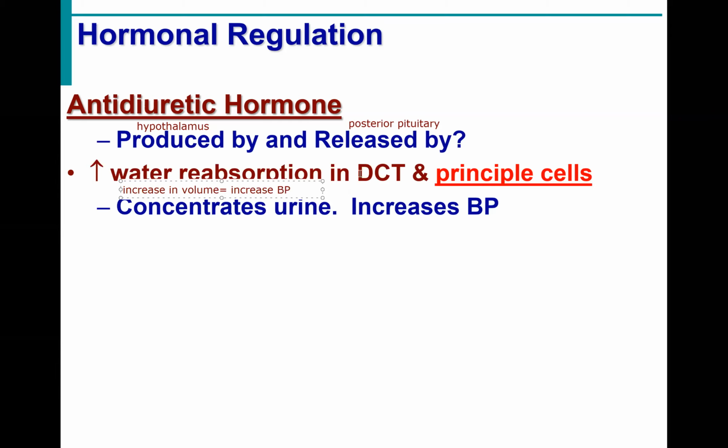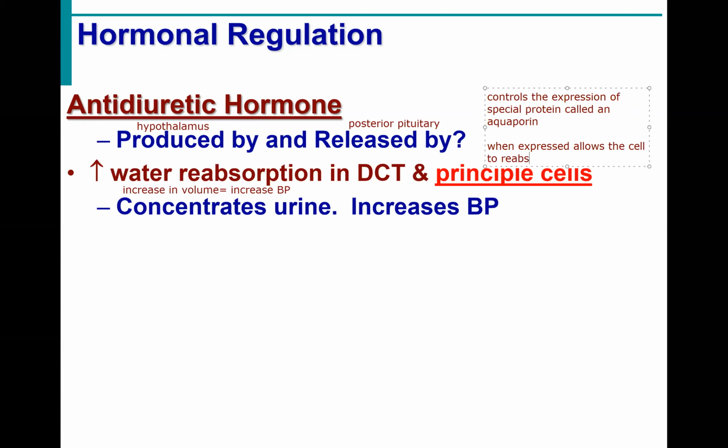Although now we can talk a little bit more about how that is going to occur. It is going to occur first in our distal convoluted tubule and in the principal cells of our collecting duct. And the way it does it is by, and I'll write it up here so it's out of the way, it controls the expression of a special protein called an aquaporin. An aquaporin is a special protein that, when expressed on the surface of the cell, allows the cell to reabsorb water.